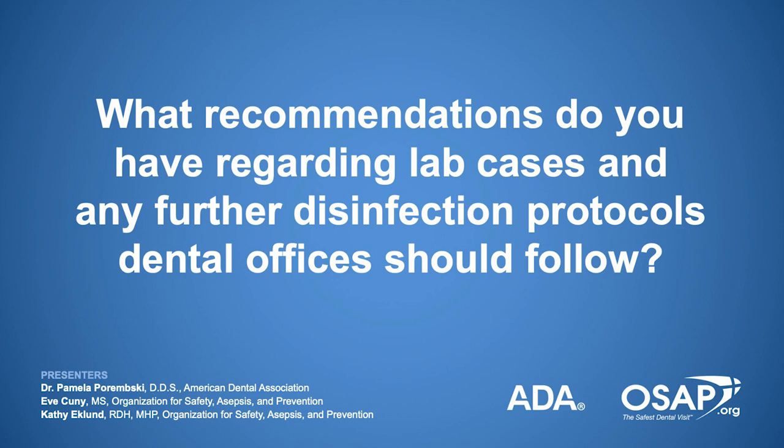There's really no evidence that COVID-19 is transmitted via environmental surfaces, but we have a lack of information to tell us for sure. But we do know that it can be killed through the disinfection process. So handling cases that have not been decontaminated yet with gloves, and then using a disinfectant for the appropriate amount of time after first cleaning any debris, should continue to be done and should be done even after all of this is over.